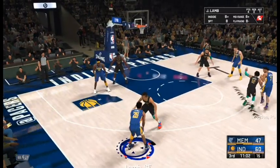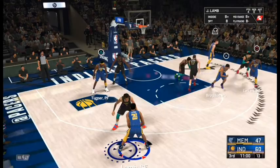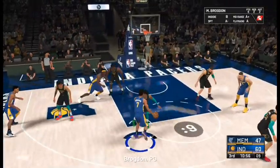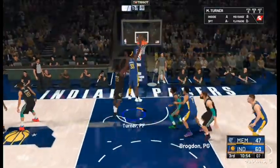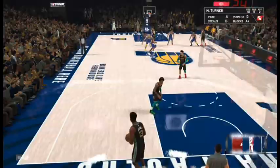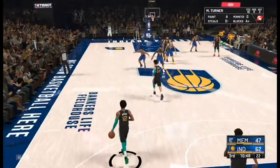Outside, Lamb. Back to Brogdon. There's the feed to Turner. And it's Turner finishing it off. Boy, that's just too easy, guys. Turner, a player you can't allow to get free near the rack. He's a great dunker. Bang.